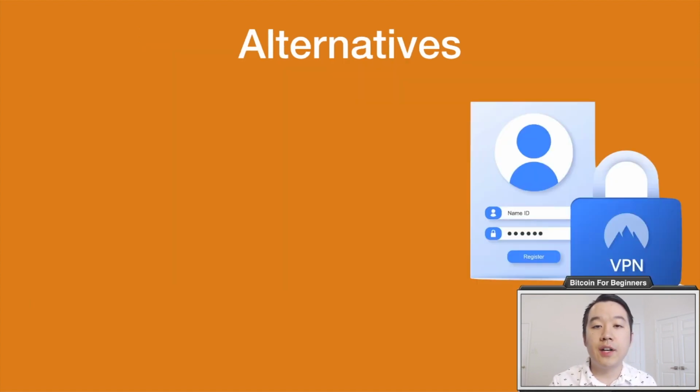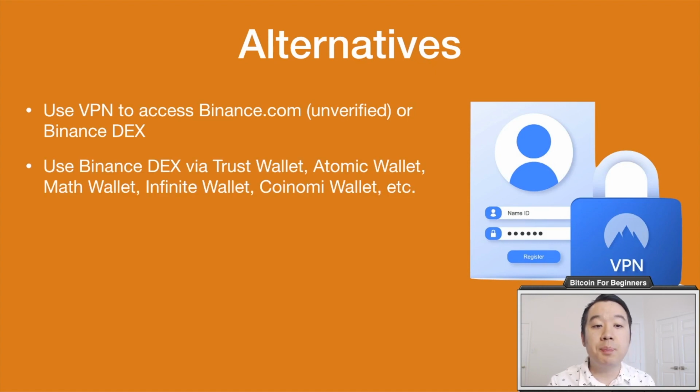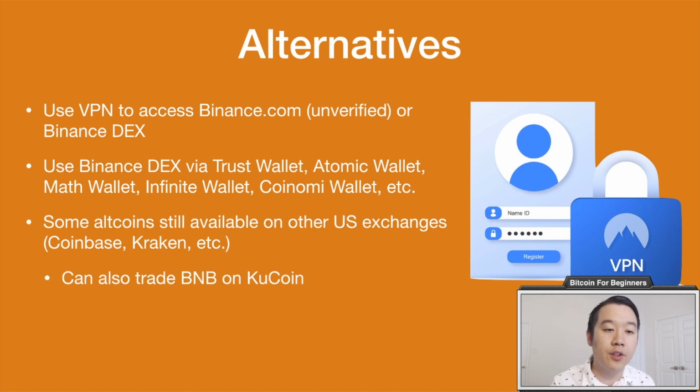So what are some alternative options for Binance US users? You can use a VPN to continue to access Binance.com, just unverified, or Binance DEX. You can use Binance DEX via various wallets like Trust Wallet, Atomic Wallet, Math Wallet, Infinito Wallet, Coinomi Wallet, and more. Some altcoins that are on Binance.com are also available on other US compliant exchanges like Coinbase, Kraken, and so forth.